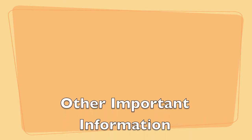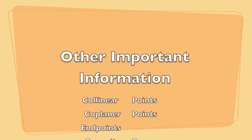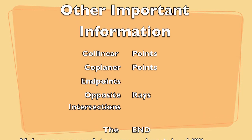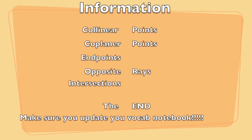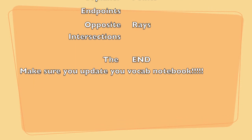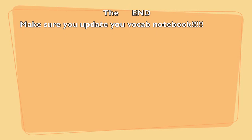And that is not the end-all be-all of chapter 1.1. There's some other important information that you need to know. You'll get a lot of that information by writing down all of your vocabulary out of your textbook into your vocabulary notebook. But some other information that you'll learn is collinear points, coplanar points, endpoints, opposite rays, which actually create a line, and intersections. And again, if you put all these words into your vocab notebook, this should be easy and you should be ready to go to do your classwork when you come in on Tuesday.